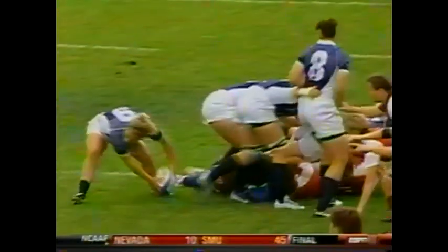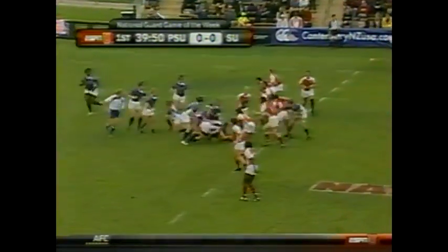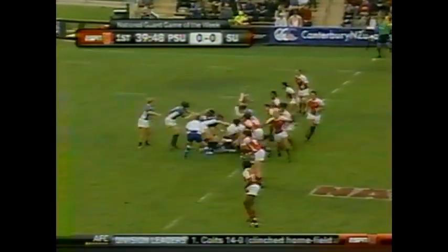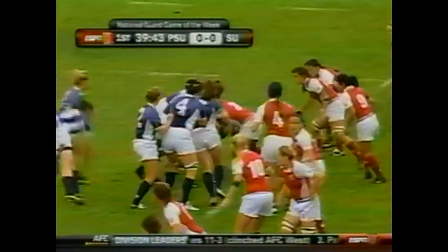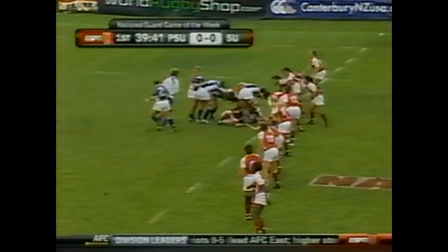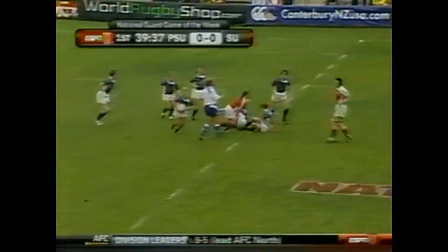National Division I Women's College Championship. As Penn State goes into the tackle, that's Sadie Anderson, just a freshman. Down on the deck, Stanford with their defense set, and on second phase, a penalty against Stanford, and to Penn State, the first advantage of the day.